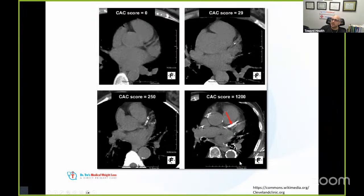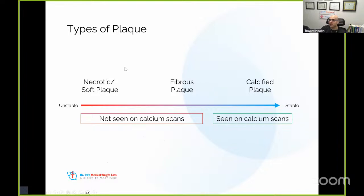You could see here in the bottom right hand corner, look how calcified that aorta is. So not only are their coronaries calcified, but their arteries are hardened too. So this person's blood pressure would probably be very, very high because those pipes are not as flexible. Commonly seen with age and particularly with smoking and diabetes.